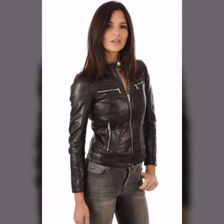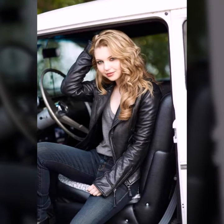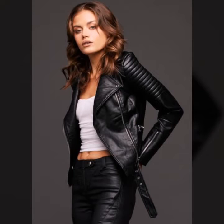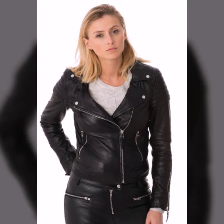Like button designs, zips designs, very attractive ideas of pockets designs on jacket, and so stylish ideas of sleeve designs. Cuff sleeves and simple sleeves. Zips and button on sleeves. And so beautiful, stylish collar. And so stylish designs, ideas of leather short jacket for girls and women you see in this video.